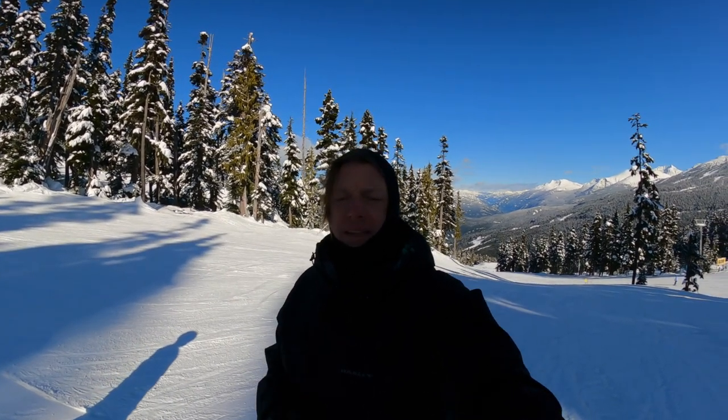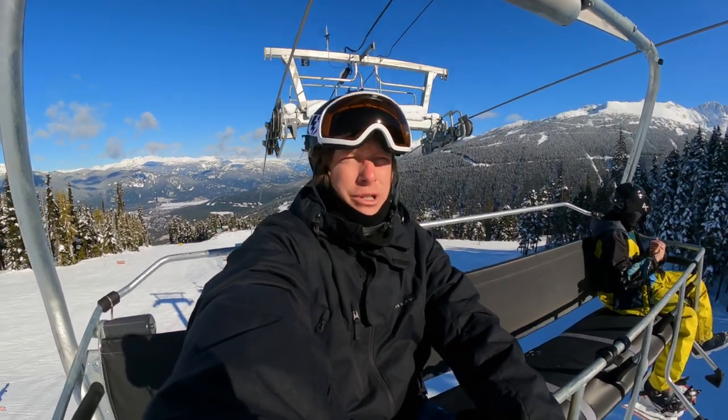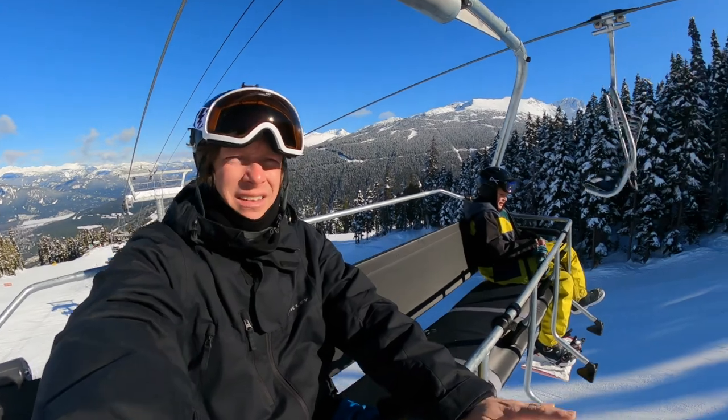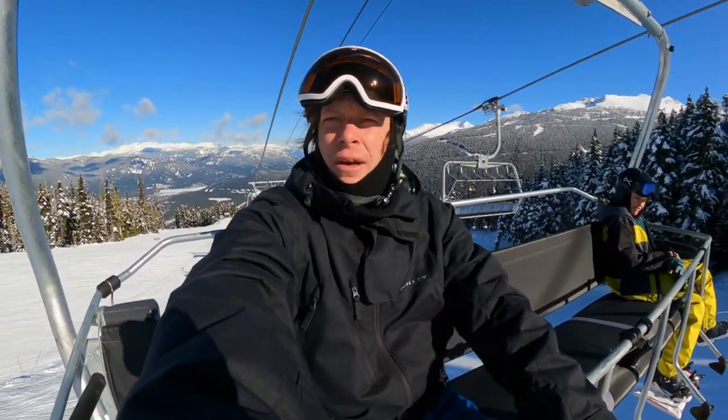We'll head over to Red and hit the castle. That was the Enchanted Forest on Emerald Chair. Short and sweet, but super fun. If you've got kiddies, hey Shady, do you like it in there? Yeah? If you've got kiddies, it's a good zone.